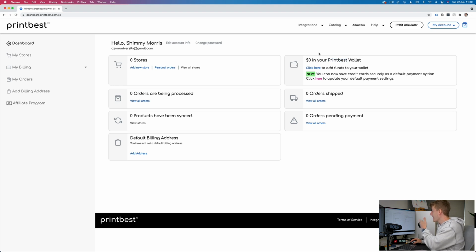And the reason why I like this idea is because with Printful, you just have a card on file, and you might not have money in your account, you might not be able to manage it as well, but with this, you can just see how much money is in your PrintBest wallet, and you know how many orders you can ship with that amount of money, and if you need to add more money, or you don't need as much money.